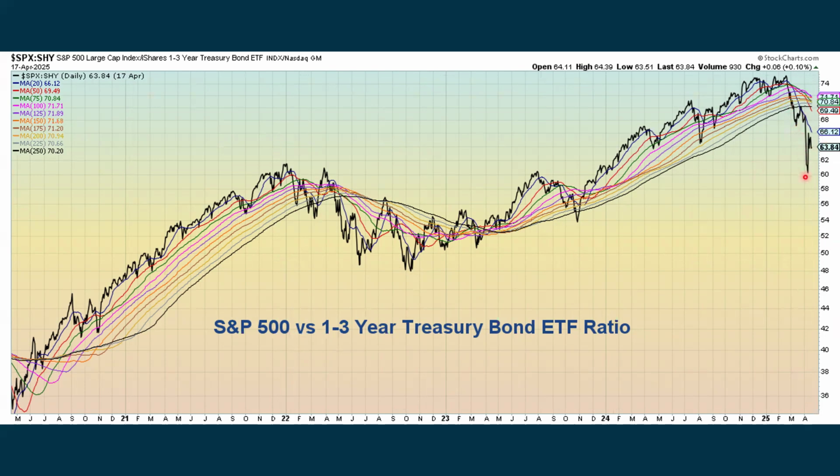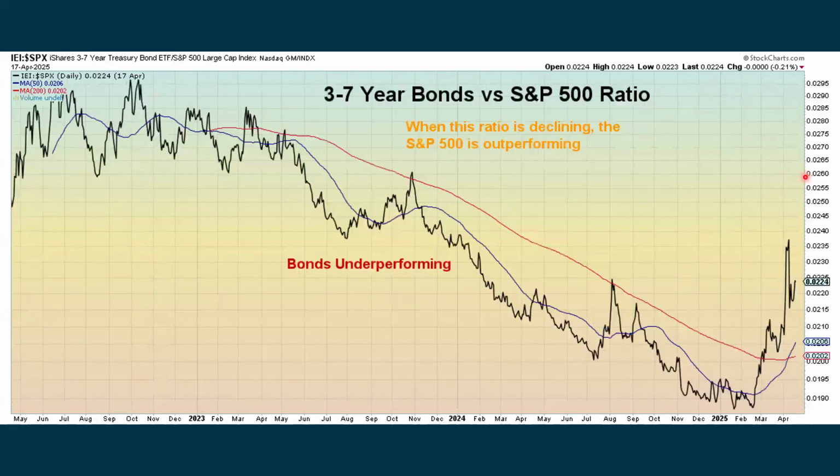We're below the rainbow. That means stocks are underperforming short-term bonds. This is showing that bonds are outperforming longer-term bonds. Longer-term bonds are outperforming stocks. This is a real shift. We were really coming down for the last few years with this ratio, and this is starting to really turn.